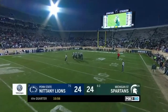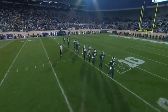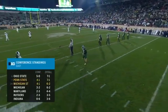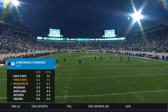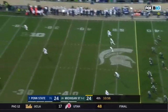A game that started at noon is now under the lights and tied at 24. Early on in the fourth quarter, these two Big Ten East teams. Michigan State, if it wins out, wins the East and will play for a Big Ten championship. Penn State needs some help. They're getting some right now over in Iowa City. The Hawkeyes landed on the Buckeyes, believe it or not.